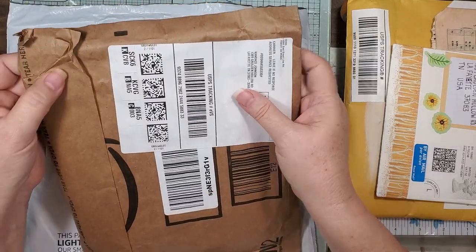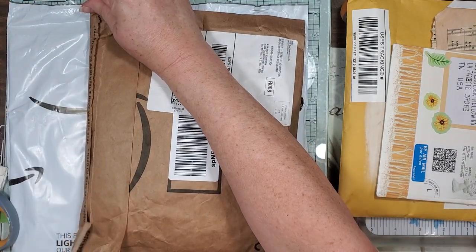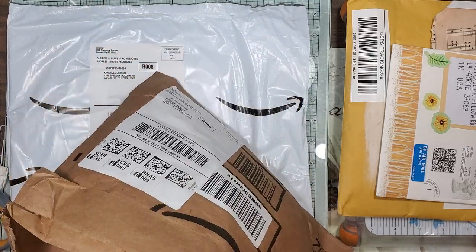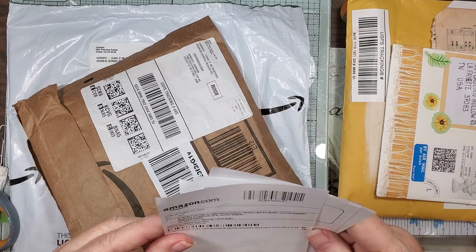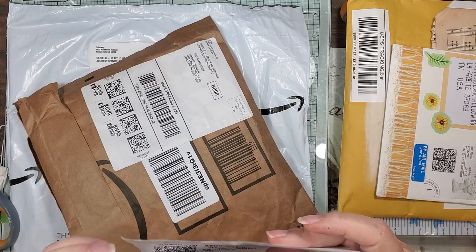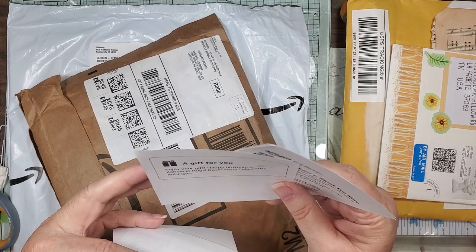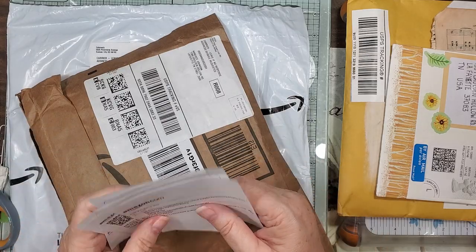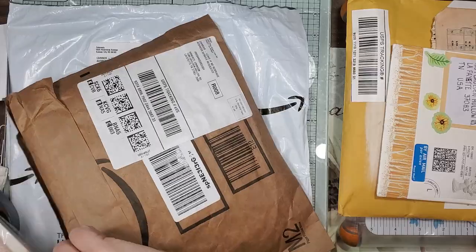And then, some of this lovely, I love when you get these bags, because they make great journal covers. Oh, my gosh. This is from Dawn. She says, happy birthday month. Oh, my gosh. Well, spoil me, spoil me. Thank you.